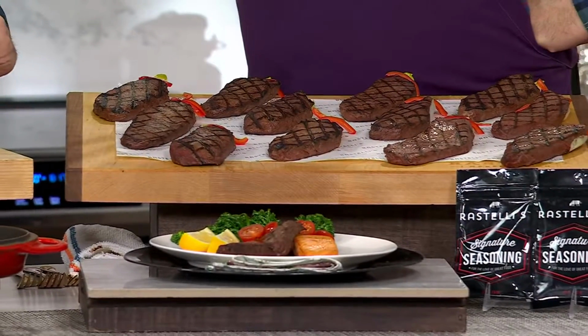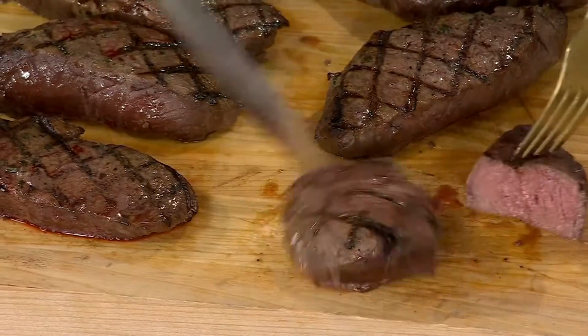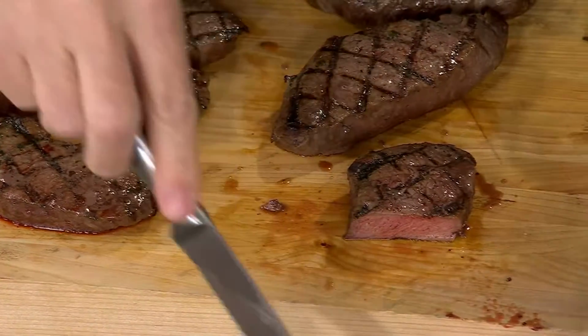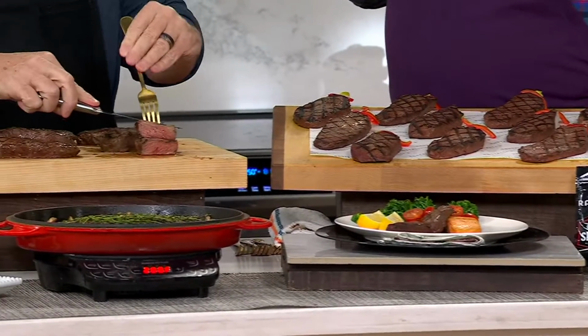Sirloin from Rastelli, and it's not one box, it's not 2 boxes, but it's 3 boxes. 3 gifts from the Reserve Collection. And if memory serves me, was this the first steak that we brought to QVC? This was. It was the first item that we brought.